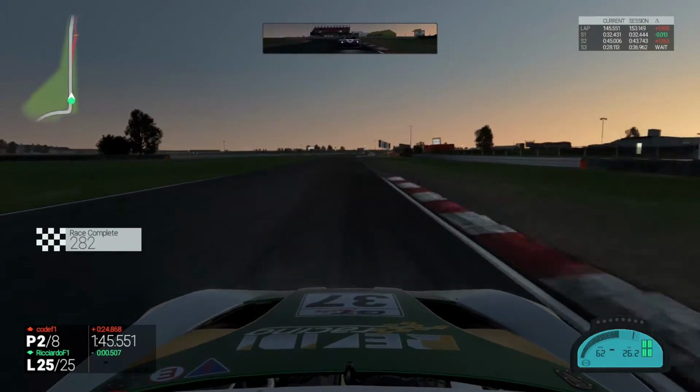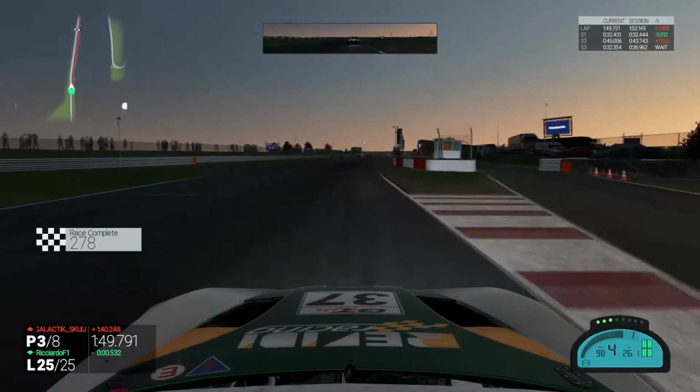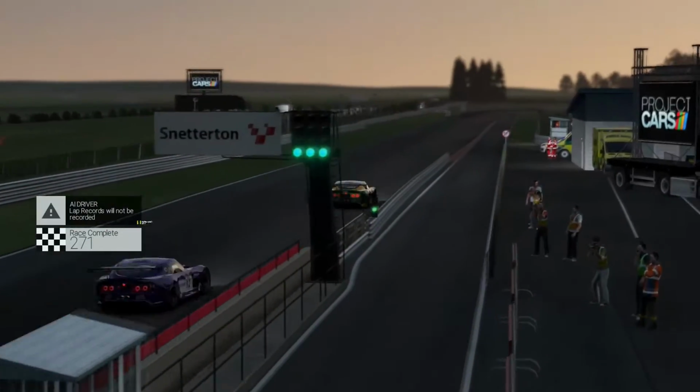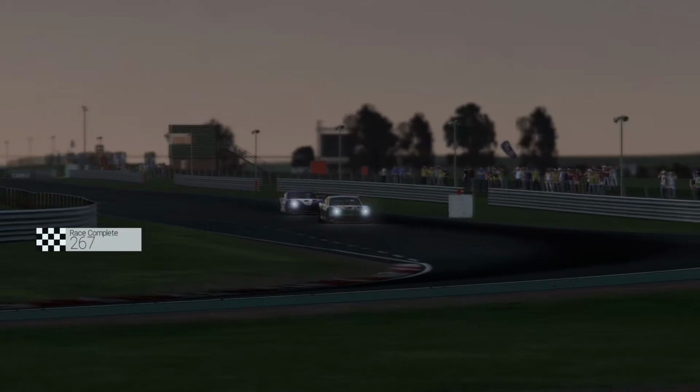As you can see, he's right behind me in the mirror there, but thankfully because of his mistake I was able to coast more than I would have been able to if he was right on me. So I managed to get second place, just another 2 corners he had me. So I'm glad the race ended there.